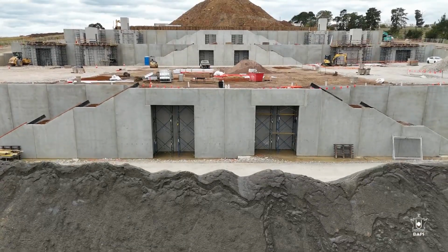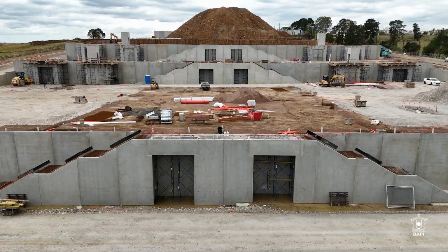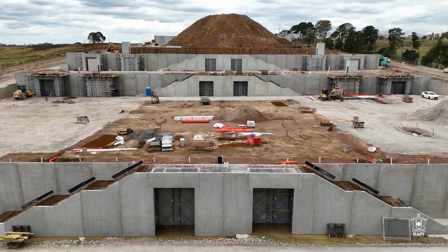These remarkable walls will not only support the Swaminarayan Haveli Precinct, but will stand as a foundation that will foster future generations.